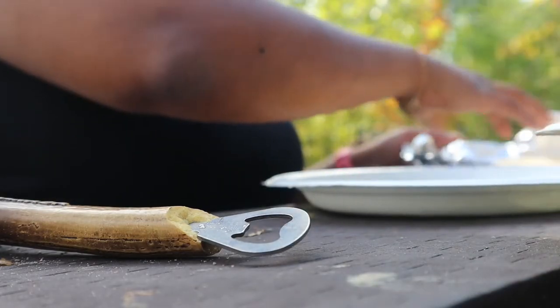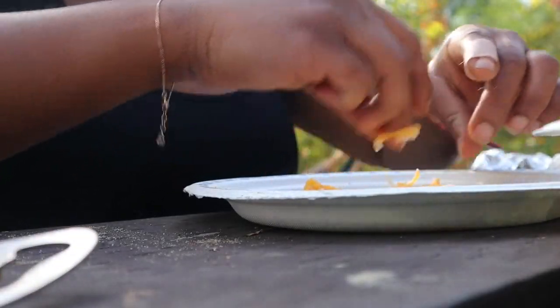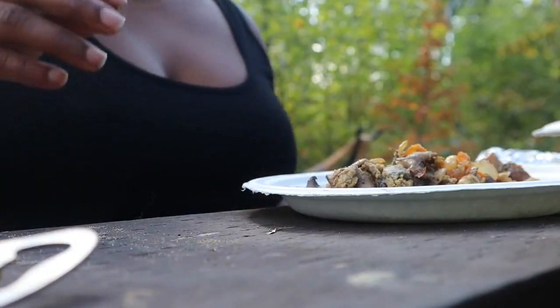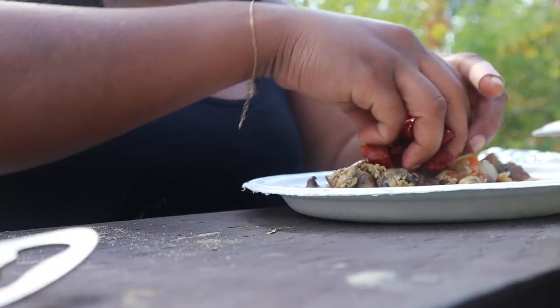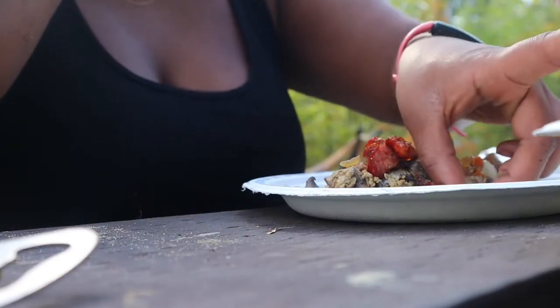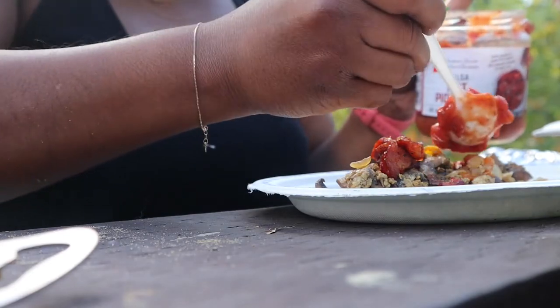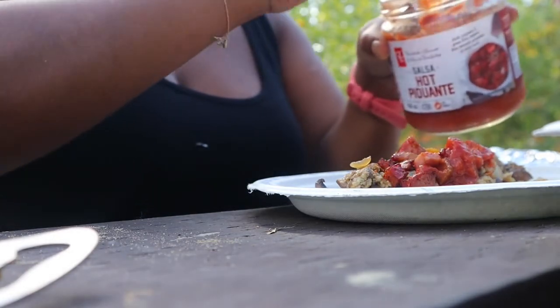So I have some tortillas there that we basically cooked on the cast iron skillet while everything else was happening. And while you're trying to keep it warm, just add aluminum foil around it. And I started off with cheese at the bottom of my tortilla, and then I added some of the mixture, and lastly I added chorizo and a little bit of salsa.